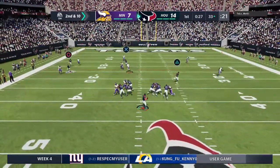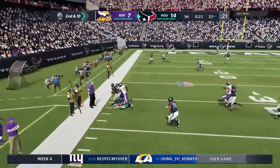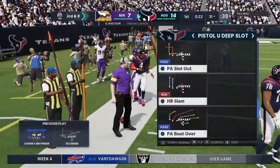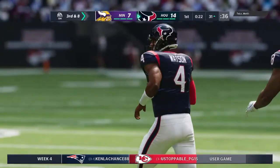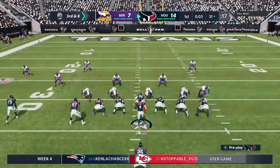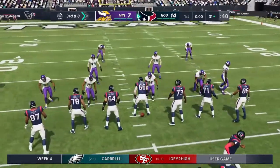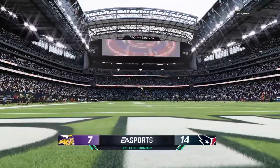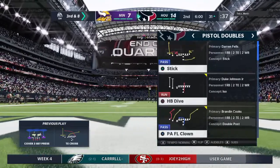To throw on second is Watson. Buying time to his left. He's going to, the ball is out. Watson lost it. And this is going to get out of bounds, so they will gain a bit of yardage on the play, actually, and they'll hold on to the football as well. So possession still theirs, but now they face a third down. Through one quarter, 14-7 our score. Texans 14, Vikings 7.